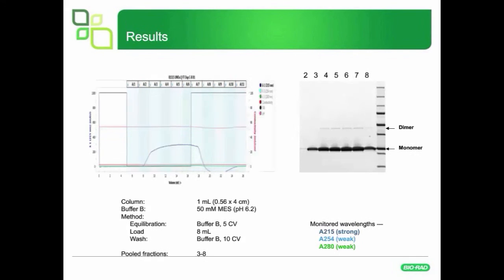So again, these are the results of a slightly larger scale process run with this method. It was simply 50 millimolar MES at pH 6.2 run in flow-through mode. And what you see is a highly pure protein, as shown by the monomer peak, but in addition there appeared to be some small amount of dimer.